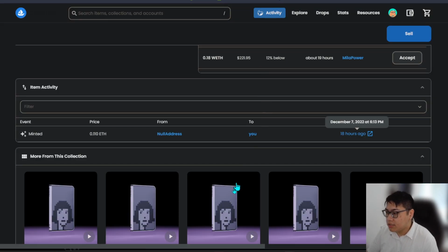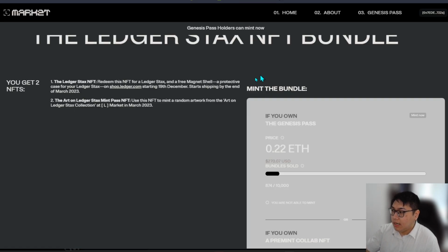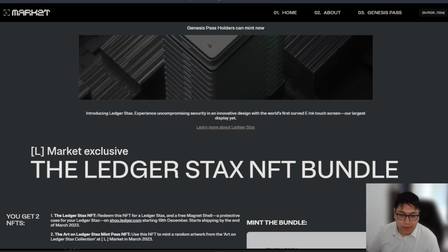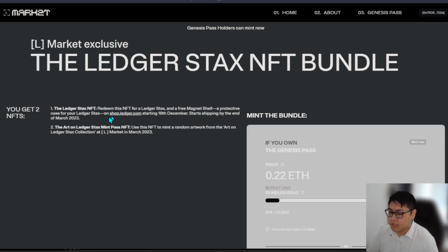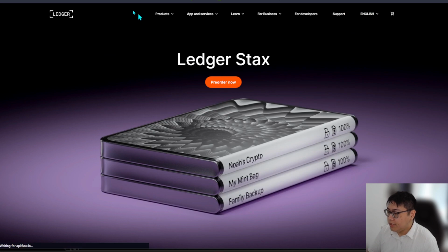It's simple, because first of all, I really want to hold this Ledger Stax itself. But of course, by owning the Genesis pass, I'm able to mint this for 0.22. And on top of that, I am not going to pay the full price. What do I mean by the full price? Over here, we head over to the pre-order itself.